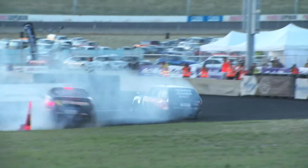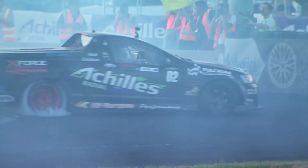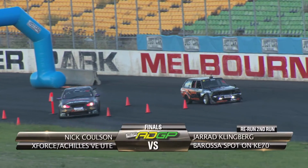Coulson very aggressive, throws it in, but it's too much and he spins. He throws it away. It was a great chase run up until that point, but that spin will give a 10-0 advantage to Klingberg. All right, here we go.